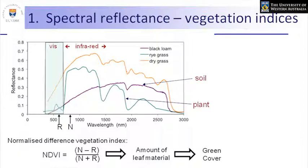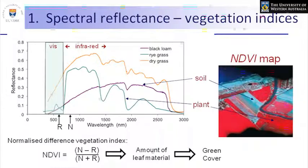We have sensors, and many of you will be familiar with these. They're mounted on many of the nitrogen sensing systems available, which measure in the red and the near infrared. And the commonest thing to do is to calculate what's called an NDVI, a normalized difference vegetation index. And this gives us a measure of the amount of green cover, the amount of chlorophyll available in the crop, and we can then get a map showing us the amount of vegetation. So that's the basis.